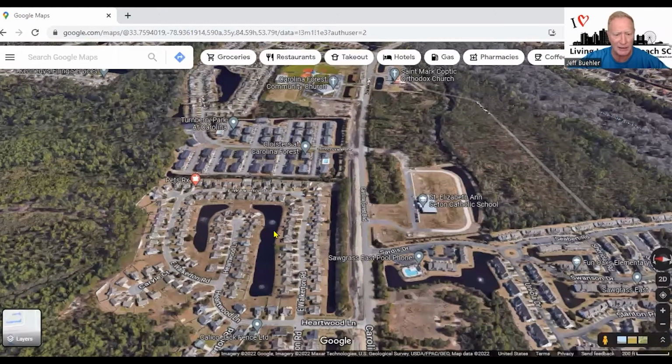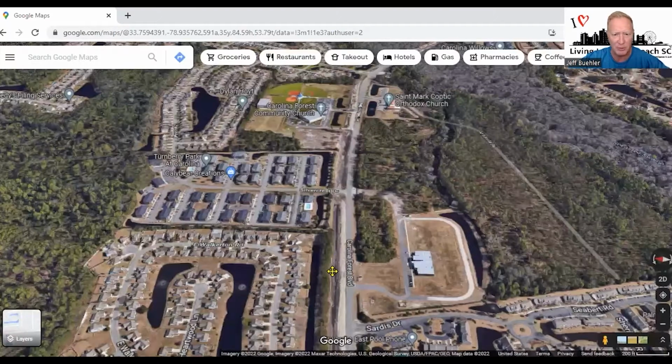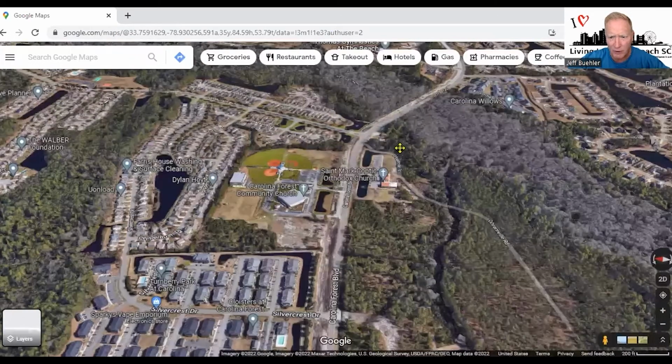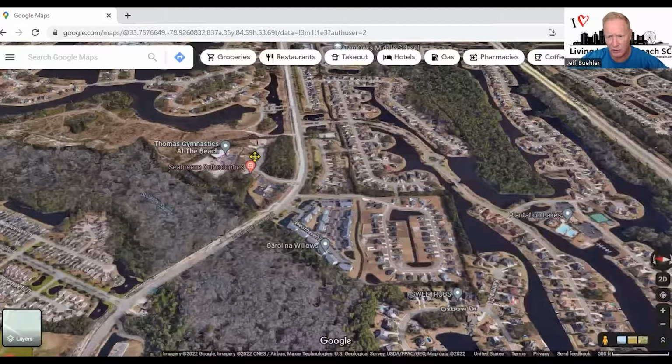They need to rise things up. So they'll dig out these ravines or ponds, lakes, whatever you want to call them, and then they'll use that dirt for the fill dirt to build on, and then essentially turn them into lakes. So if you see some of these neighborhoods, like here's a great example.